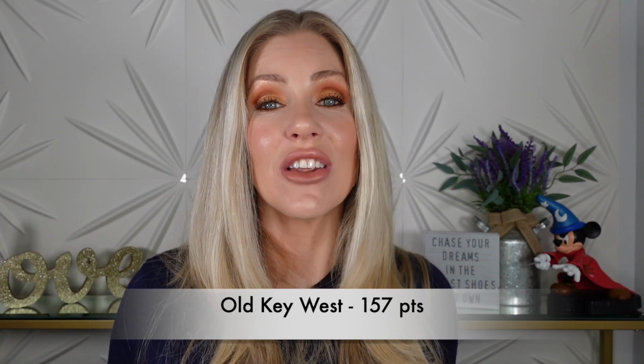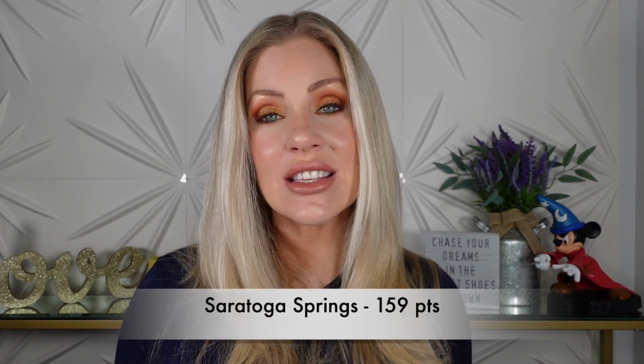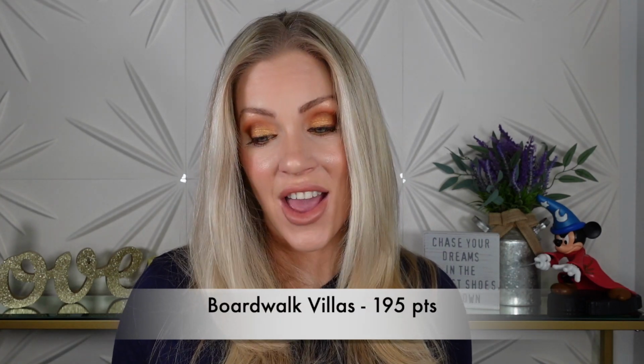Old Key West 1-bedroom for 1 week, that week in season 1, is 157 points. Saratoga Springs is 159. Animal Kingdom Lodge is 157. Boulder Ridge is 199. Copper Creek is 199. Boardwalk is 195. Beach Club is 192. Bay Lake Tower is 222. Villas at Grand Floridian is 242. So the most, obviously, is Villas at Grand Floridian in a standard. From this chart, obviously a lake view is going to be more, but 242 points. So keep that in mind.